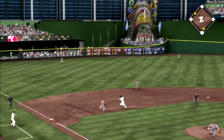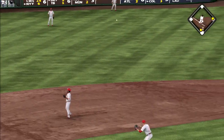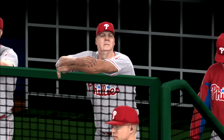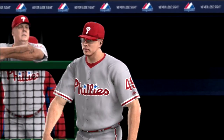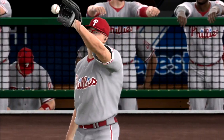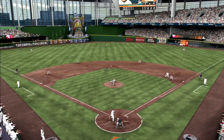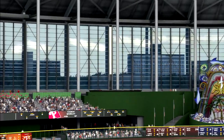Swing hard liner to left center, and he'll have himself a base hit. And the lead will shrink to 1 as the run scores from second to make it 5-4 now. Derek Lee will stand in again as we flash you back here to the 4th inning. This was a 2-run home run that was definitely one of the big blows of the ballgame to this point.